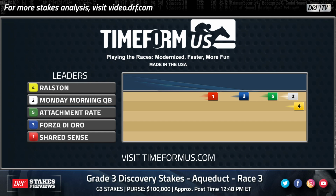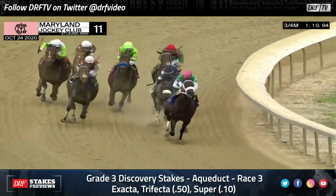He came back off the layoff with an excellent performance in the Tessio at Laurel, second best that day to Happy Saver, Todd Pletcher's Happy Saver, who would exit that race and go on to win the Jockey Club Gold Cup over older horses. They took a shot on turf in between, and then they came back last time with this win here in the Maryland Millions Classic. Let's take a look at it right now.